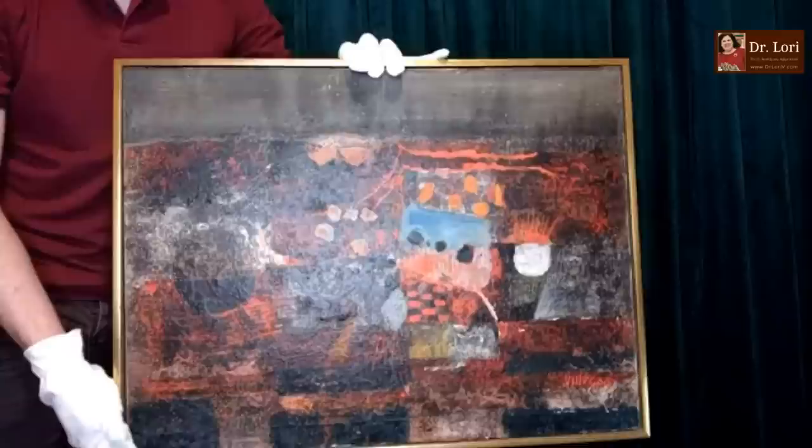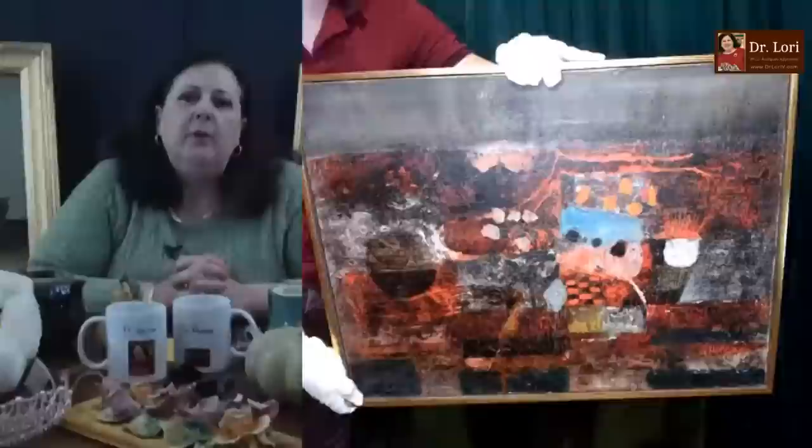What's going on? What have you got? So I have this painting that I inherited from my grandfather, who was an art collector. Tilt the top of the painting down toward the floor. Stop. You follow directions very well, Daniel.